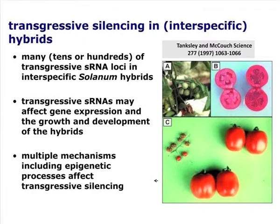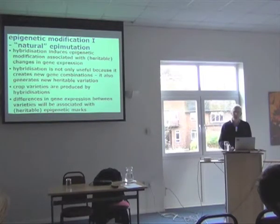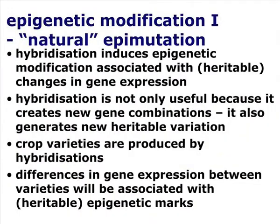It also emphasizes another feature that I don't think has been fully appreciated. So we all know about hybridization, and how hybridization is what breeders do, right? They breed genotypes of plants. And we always think about what the outcome of the breeder's work is, providing new combinations of genes. But I think what our work is illustrating, particularly from the second locus that I showed you there, is that the process of hybridization is actually generating new heritable variation. It's epigenetic variation, but it's heritable nevertheless. And if it's heritable, then it's potentially useful.